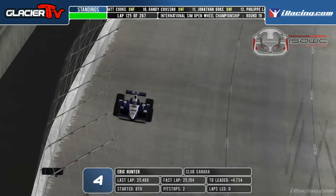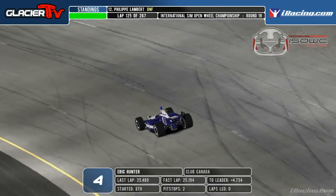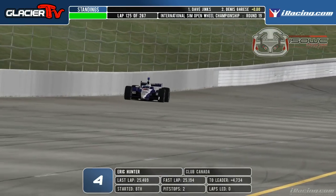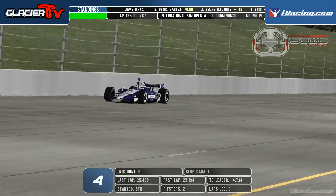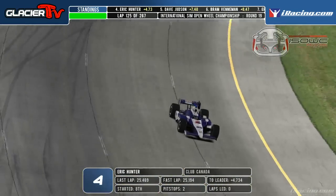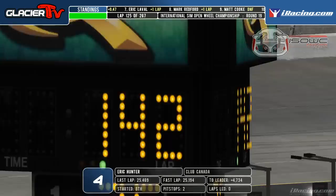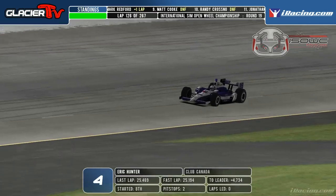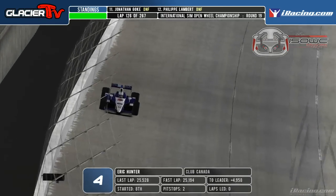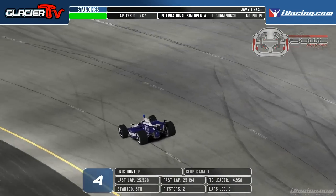Eric Hunter, Eric Lavelle, and Dave Judson have about a second between them each, maybe a little bit more. But those 3 drivers are really just on an island of their own right now, not really having anybody to race. Well, I guess Eric Lavelle is a lap down, but they're behind each other on the track. It's unfortunate Lavelle got a lap down because he is running times just as fast as the cars around him. And I don't know strategy-wise if he is going to be able to get that lap back.